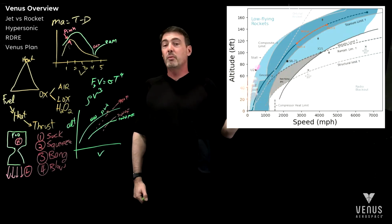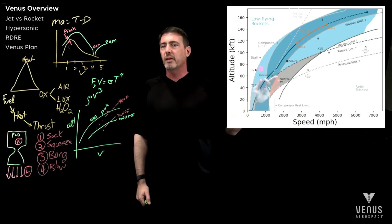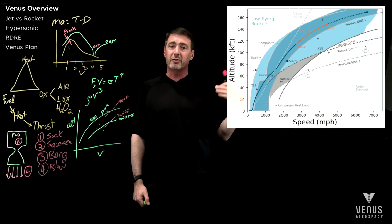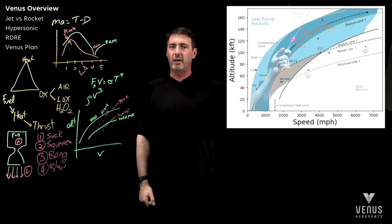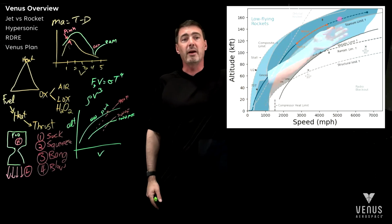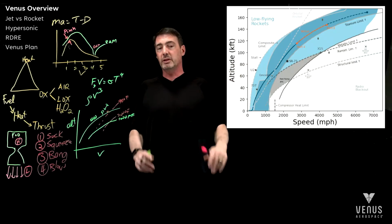So the SR-71 was a ramjet. That was a turbo ramjet. And so that's why it was able to cheat and go a little bit higher than this line I have shown. For us, we're using rocket-based combined cycle, so we use that to cheat in order to fly up here. So here's kind of the Venus profile. Here's Mach 4, here's Mach 6. Now, because we have a rocket engine, we could keep flying all the way up to Mach 9, but it won't be the most efficient flight. It won't be the longest range flight.